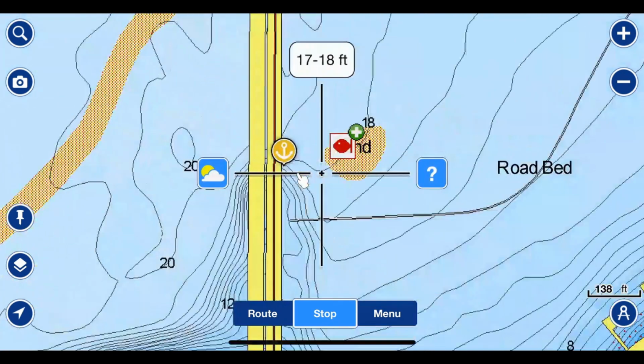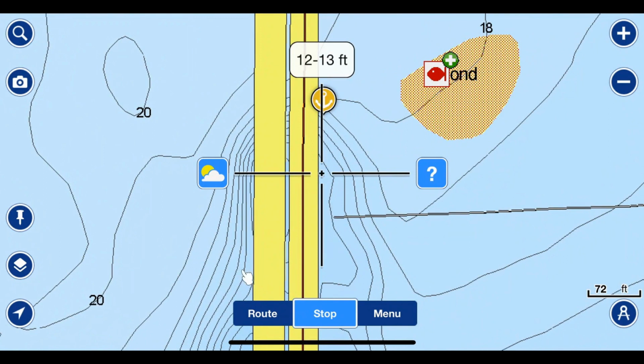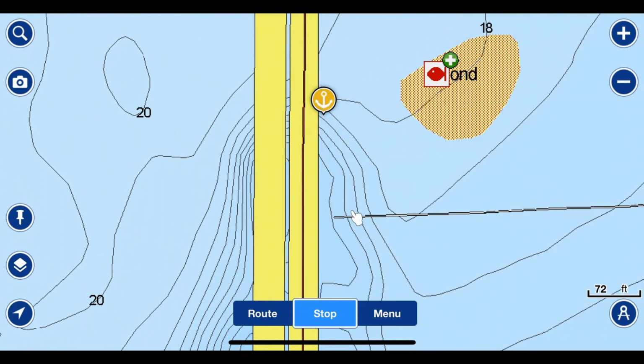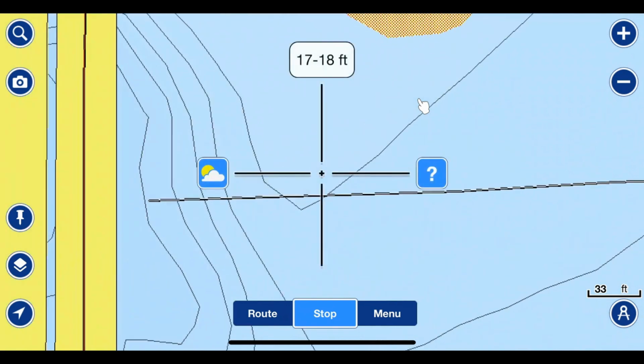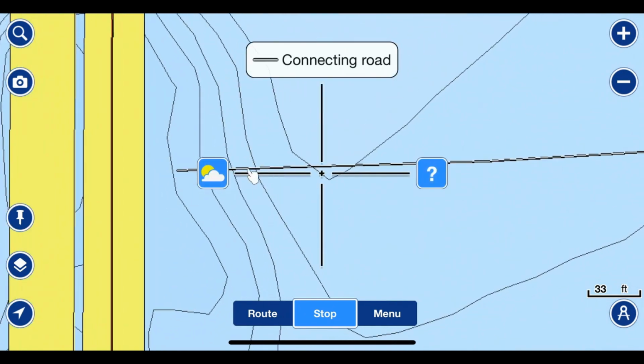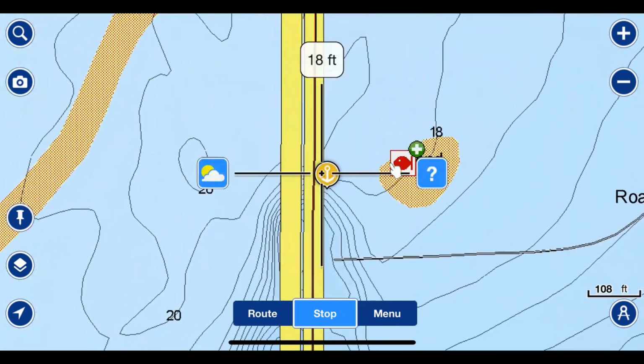You want to definitely take a look at this spot right here around the bridge. Mainly, there's an underwater point that comes out underneath that bridge, and you really want to focus out on the edge of that. And while you're there, also scoot over and check out this pond that's over here as well. If you look really closely, it says there's a roadbed here as well. I didn't see that the first time, but you could go check out this roadbed too while you were checking out the underwater point that's there.